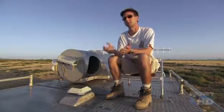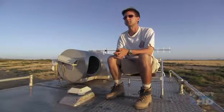You could have a lot of mechanical wear where the dust gets into gears and the spacesuit breaks down. You're not going to be able to go out and explore, which is the main reason you want to go there in the first place.